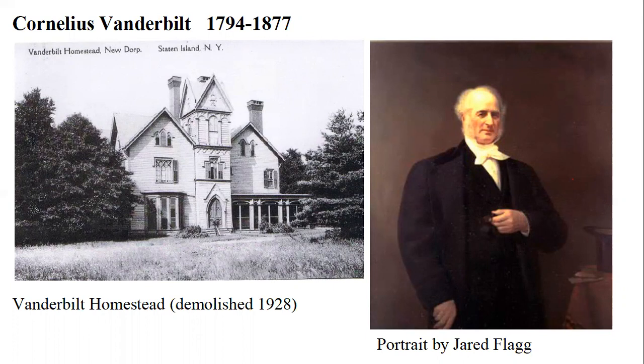On the left is a portrait of Cornelius Vanderbilt by, of all people, Jared Flagg, Ernest's father. Next slide.